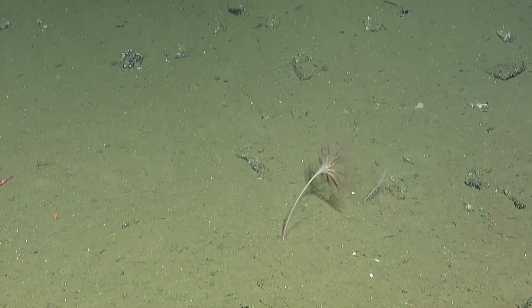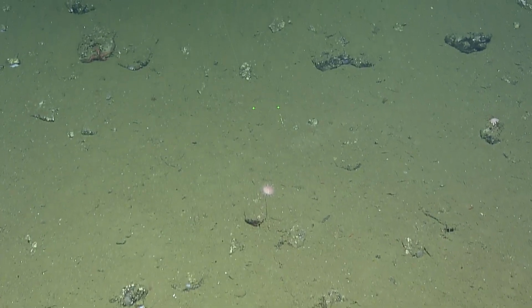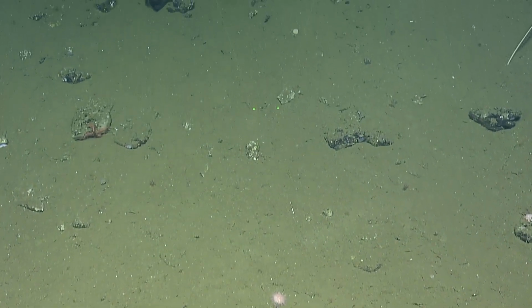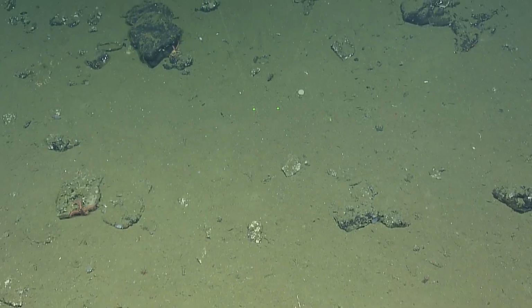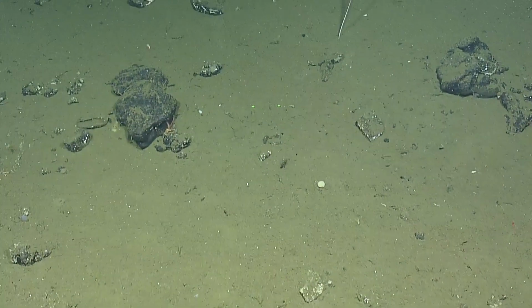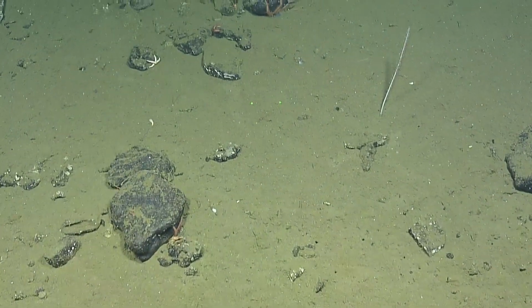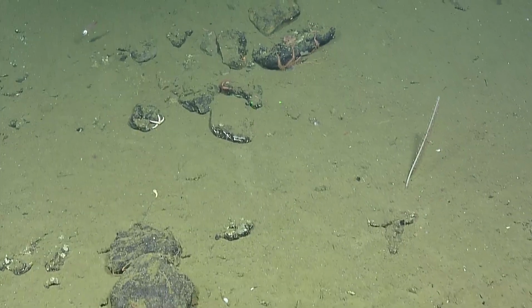That polyp, that Umbellula, had really big yolky masses in the base of the polyp, indicative of its own eggs. Yeah, they accumulate these opaque, sometimes pale or orange colored yolky egg masses.